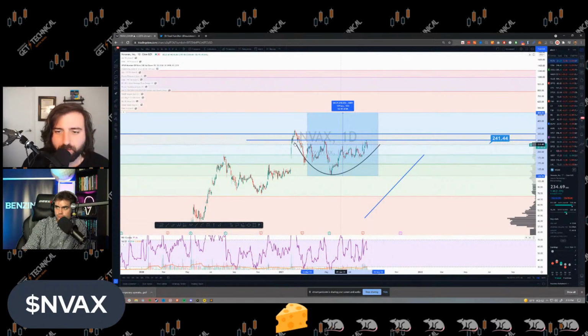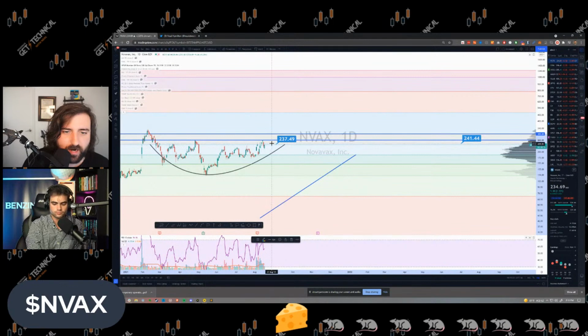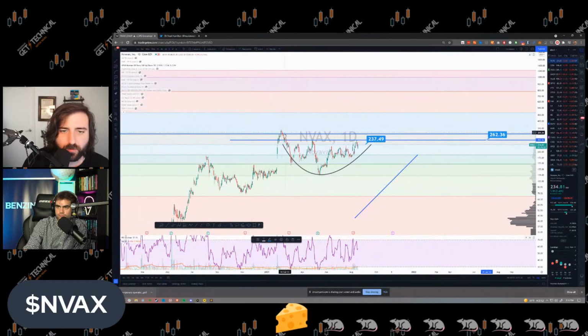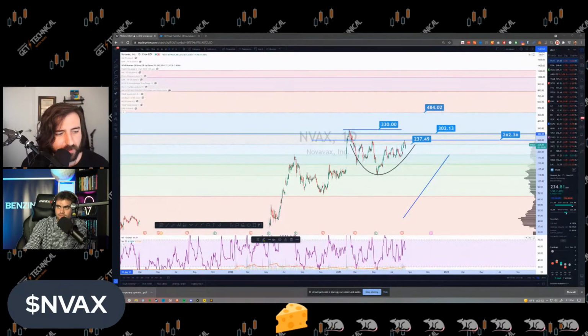Solid body close above 237.50 is going to be a nice spot to start targeting the next leg up. Should be right about here, 262. And then, of course, you're targeting that solid line of resistance that I've drawn. But if you break past $330, I think you can target 484. Not bad. I was hating it at first, but I like what I see.